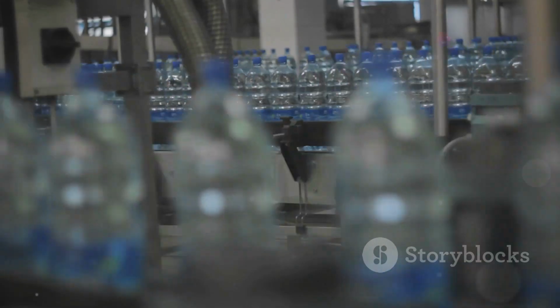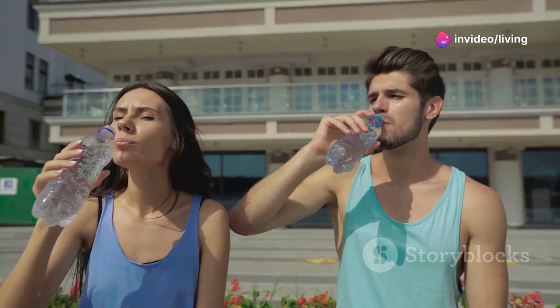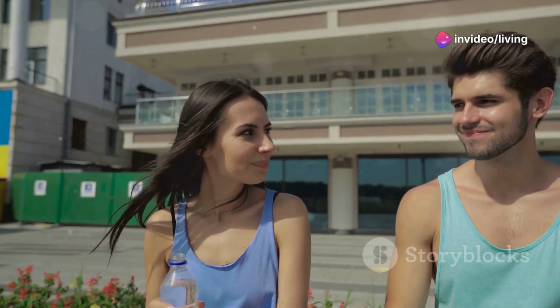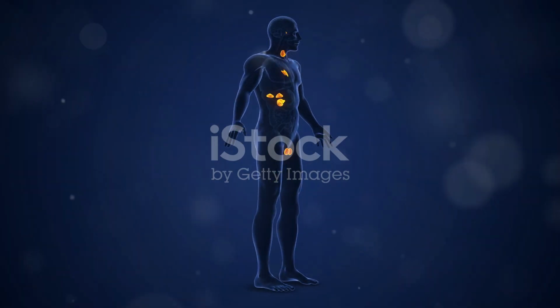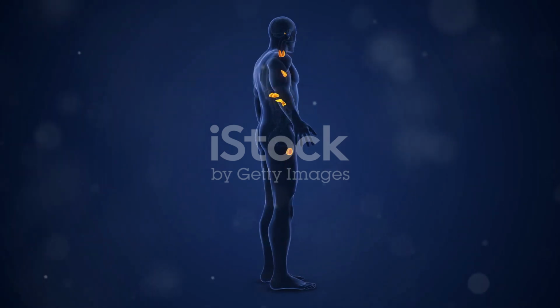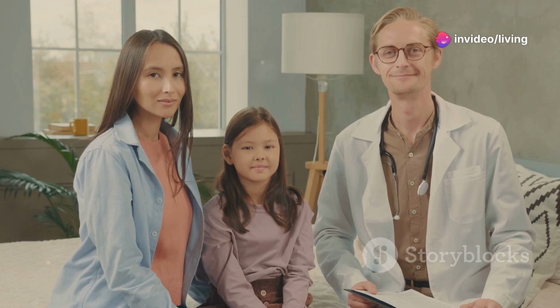Sounds great, right? Except for the part where BPA has a nasty habit of leaching into our water, especially when the bottles are exposed to heat or sunlight. And once it's in our system, BPA acts like a hormone disruptor, messing with our delicate endocrine system. We're talking potential problems with reproductive health, increased risk of certain cancers, and even developmental issues in children.